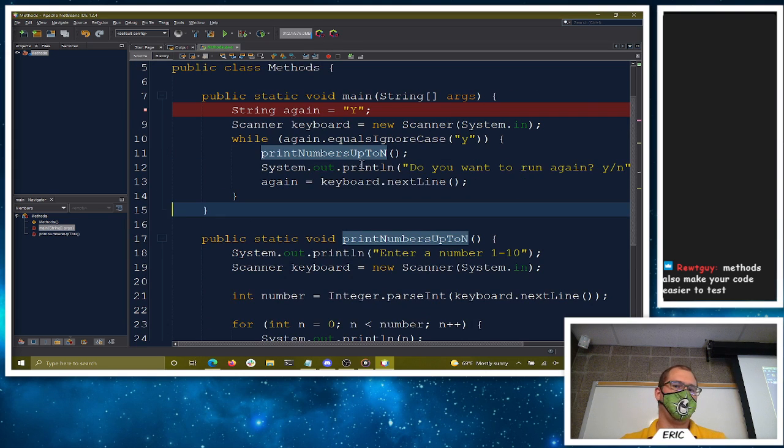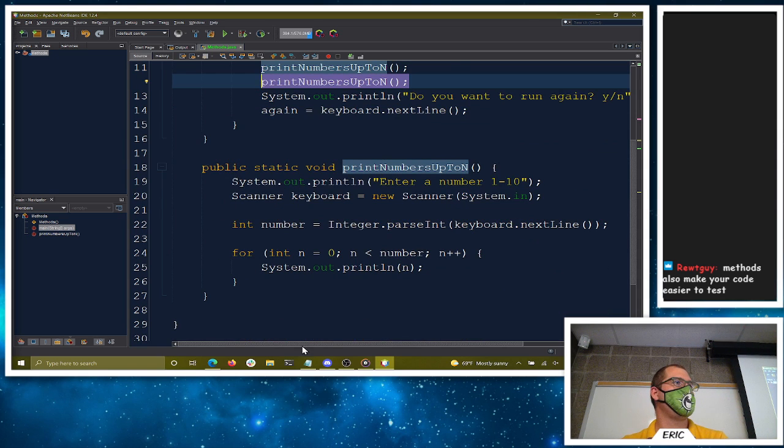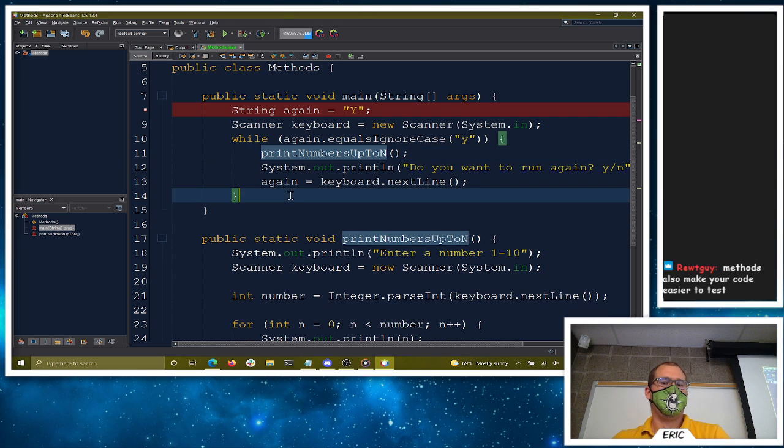Now, the cool thing is if we want to do it again, we can just put it in here, and maybe we run it twice. I can call the method a second time, and this is not a very good example, because why would we just do it twice in a row? But the same method can be used in more than one location. So instead of having to copy-paste all this code, like we looked at the first time, if I wanted to do it twice, I could just call the method twice. And we got lots of fun options. Okay, so that's our basic void method.